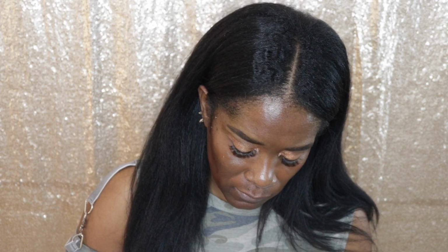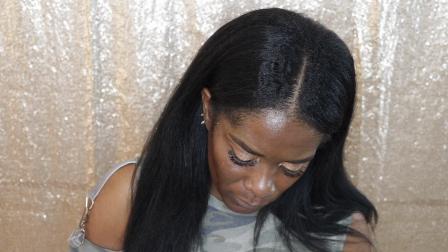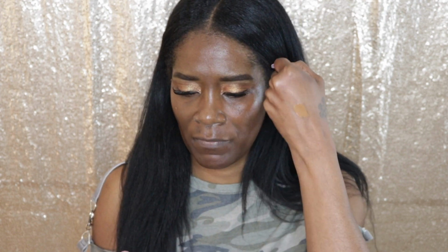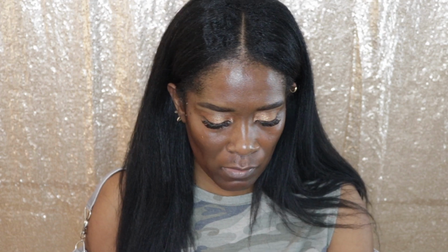This looks super light. I'm kind of worried now. Let's see. You know, when it's new, it takes a while to come out. Okay, it doesn't look as light now that it's out. But let's swatch a little bit of it at the back. Oh, it feels very serum-y. Okay, it does have a nice golden undertone. That's pretty, right? All right, so let's get it on the face.